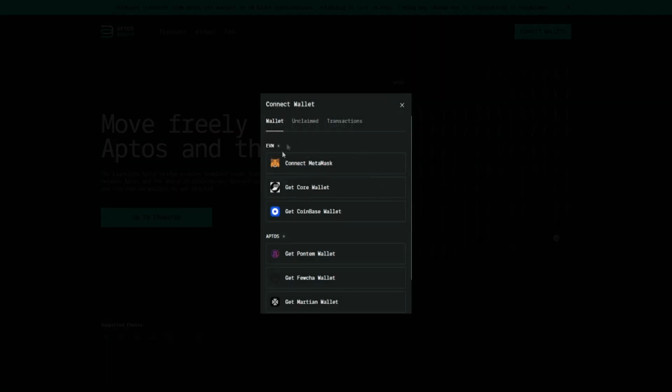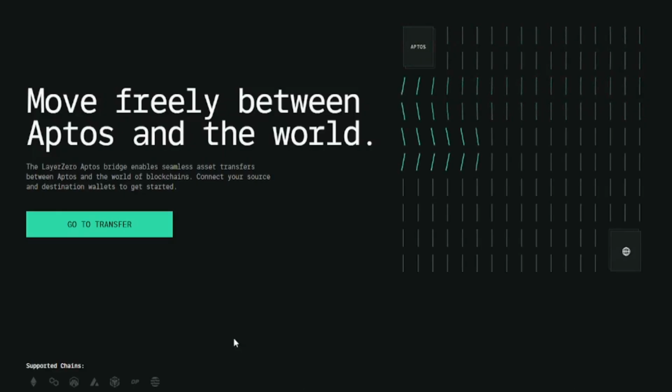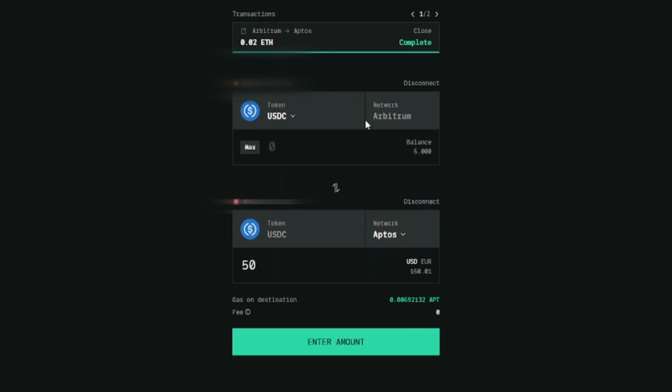As we can see, on one side, we will connect a MetaMask wallet of an EVM compatible chain, and on the other hand, we will connect a wallet that is compatible with the Aptos network. In my case, I'm going to use the MetaMask wallet, and I downloaded the Petra wallet. Once connected, we click on Go Transfer, and this brings you to a classical bridge-like page. As you can see on this page, you can transfer tokens from one network to the other, so just select the token that you want to transfer. For example, USDC that I have on the Arbitrum network, let's say 5, and then we will transfer it to the Aptos network by clicking Transfer.